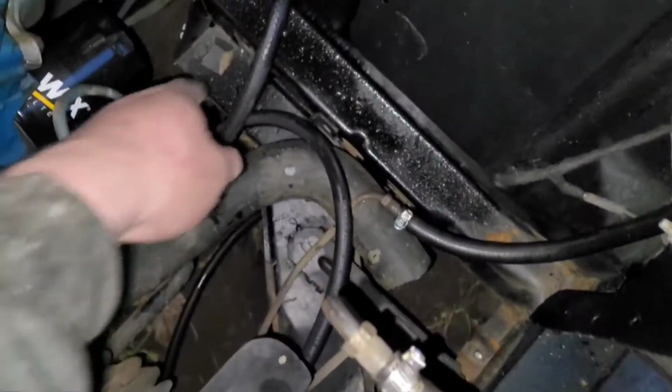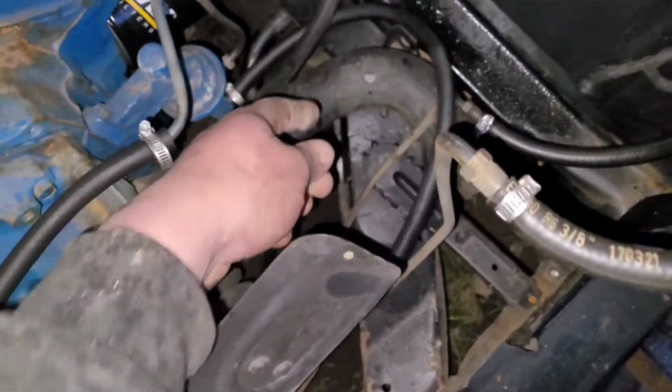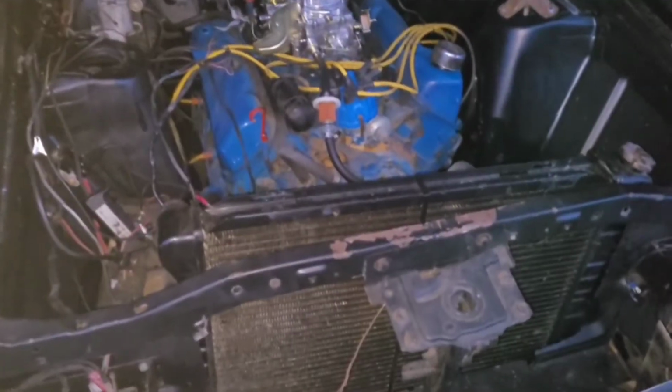Get these out of the way. Oh no, I spilled fuel. No, the juice. It's gonna take some love. But I'll make her work. I will make it work.